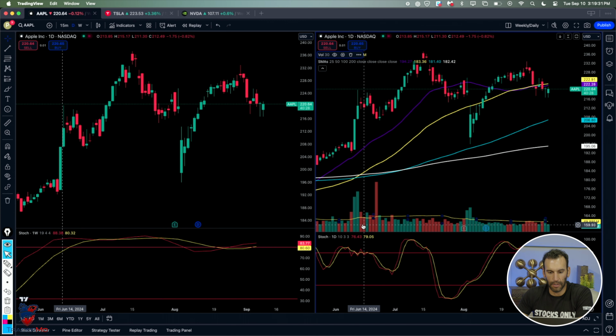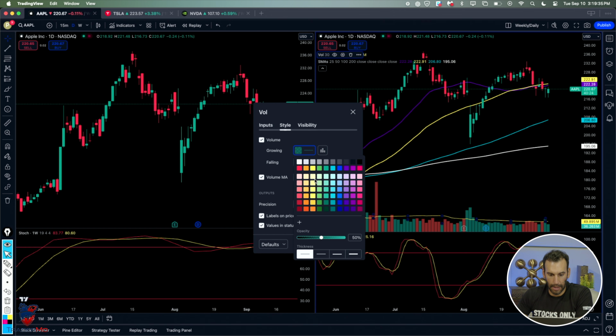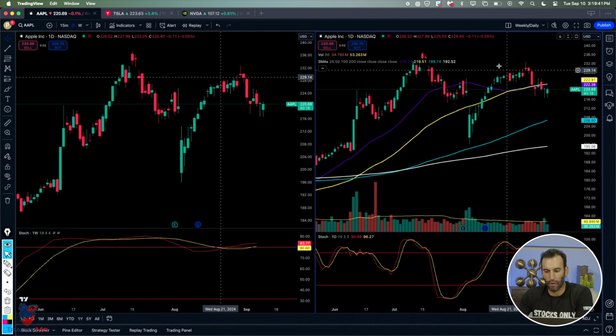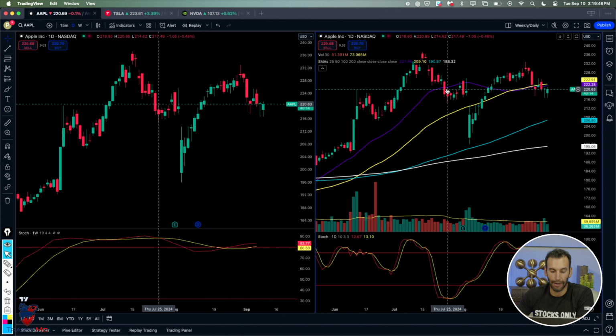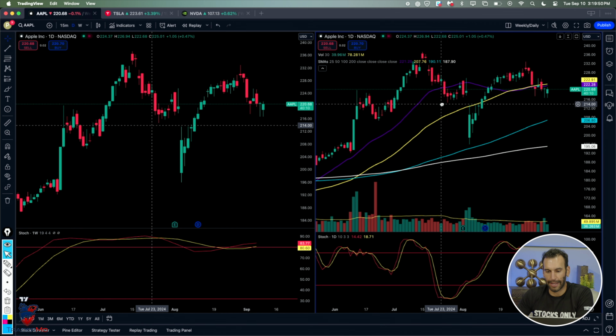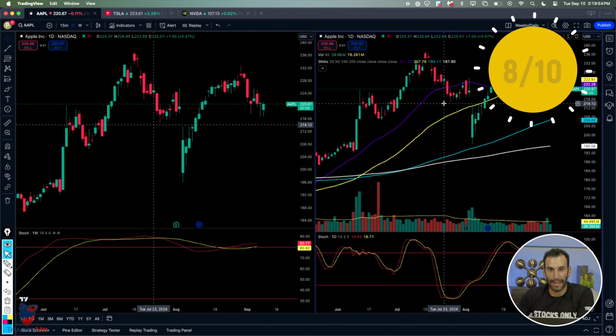Now, when it comes to TradingView, the look of it, I don't mind the look of it. I like that it is very customizable. I can go in and change the color of these volume bars very easily. I can make the volume blue. I can make it a different opacity. You can do anything you want with it. Now, I think the way it looks is kind of cartoonish in my opinion, but it is what it is. As far as the looks go on this thing, I'm probably a little bit biased here. I'm going to give it an 8 out of 10.